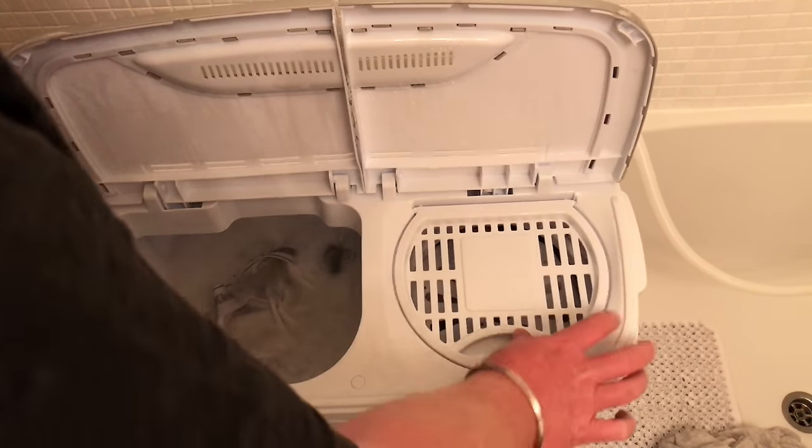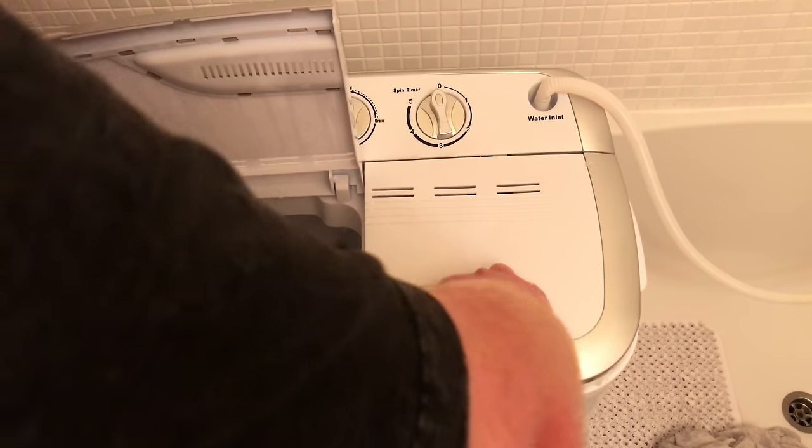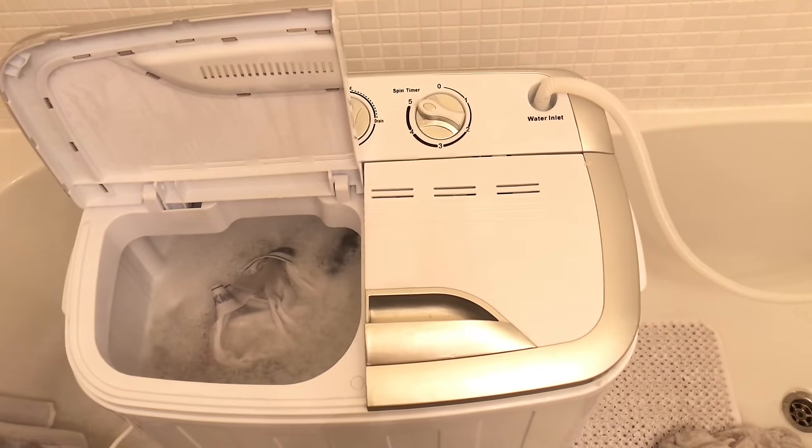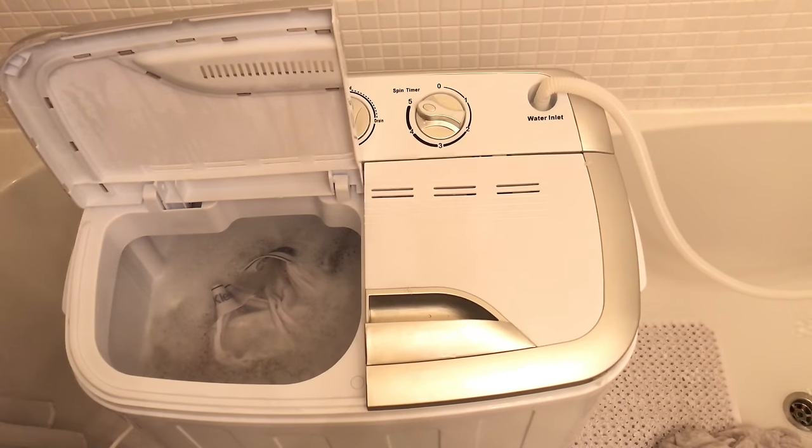Close this and this and drop the pipe as the water comes out.